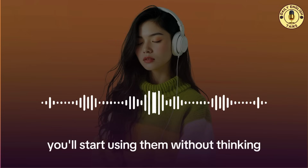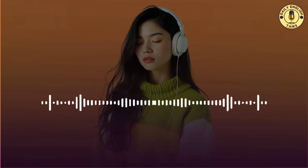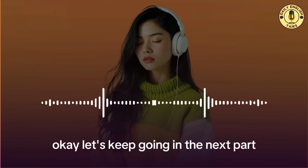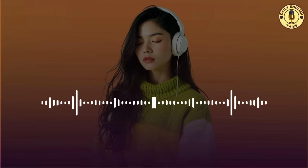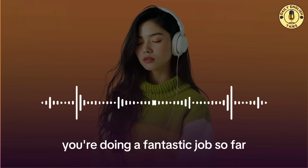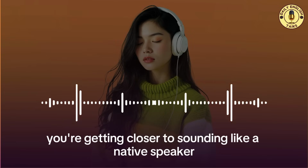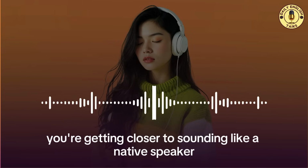You'll start using them without thinking, and that's the best way to become fluent. Okay, let's keep going in the next part. Let's keep going, English learners. You're doing a fantastic job so far. And the best thing is, with each new phrase you learn, you're getting closer to sounding like a native speaker.